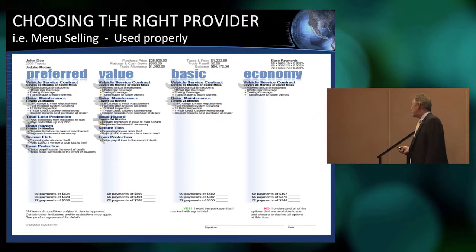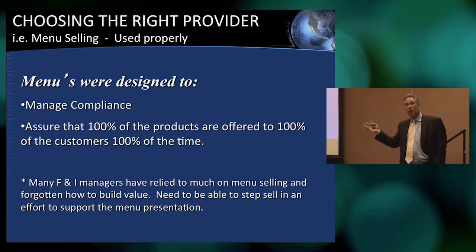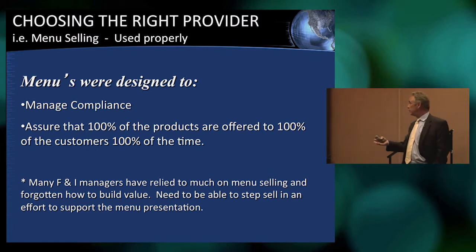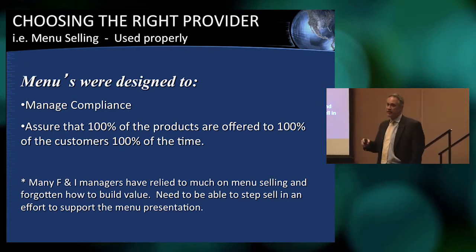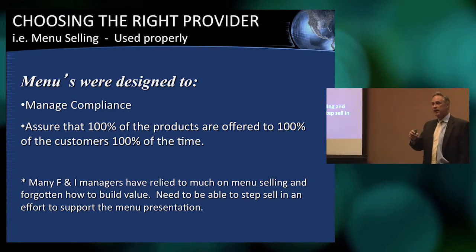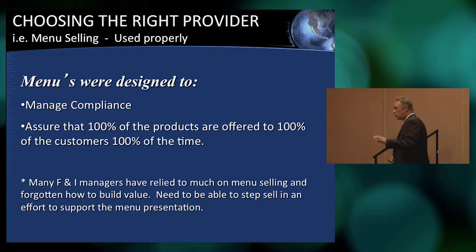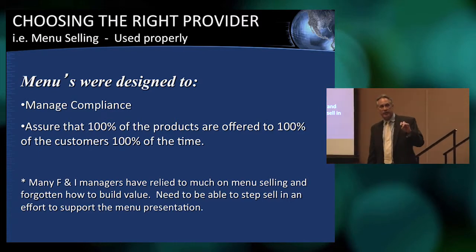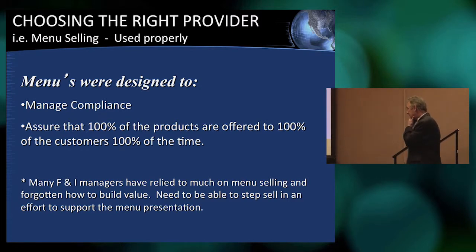So, menus came about again to offer many different products. And again, I'm an advocate of a menu used properly. It came about to manage compliance as well. Manage compliance, you can't load up a payment. Sure, 100% of the products are offered 100% of the time with 100% of the customers. The point I want to make here is make sure your finance manager builds value on those products and just doesn't throw it down on a piece of paper on a monthly payment and put all these choices out there and hope the customer picks one. Do they have to sell? It's step selling. Your representative, F&I consultant, needs to have the knowledge to be able to train those finance managers to do that. All right?